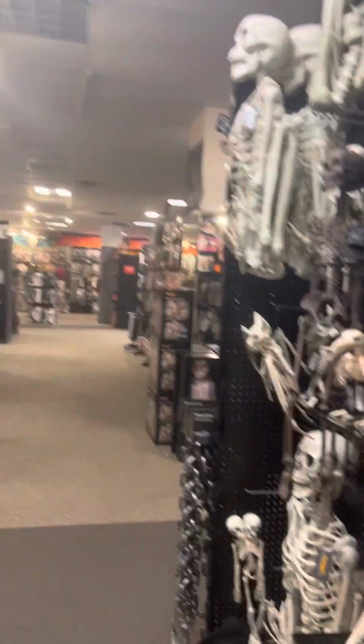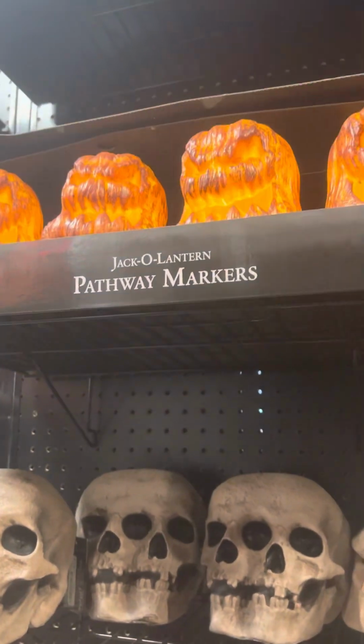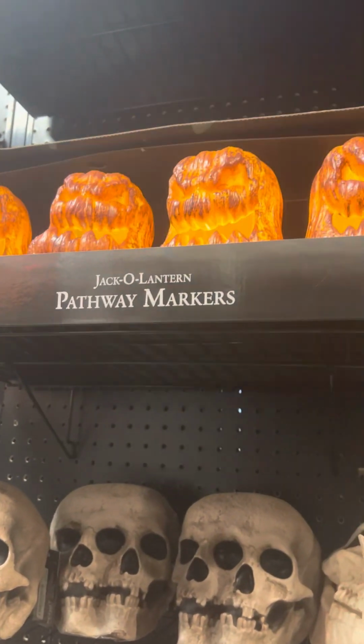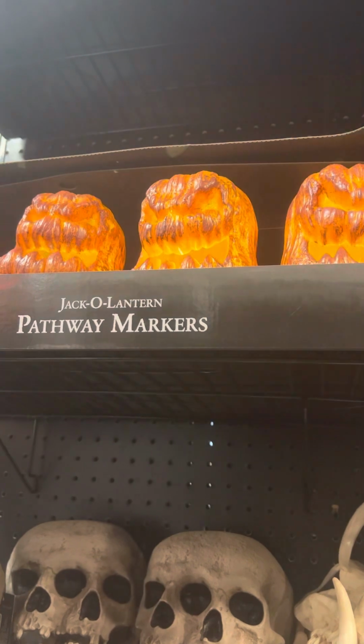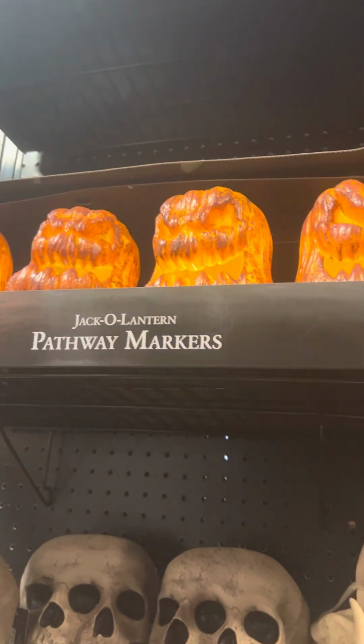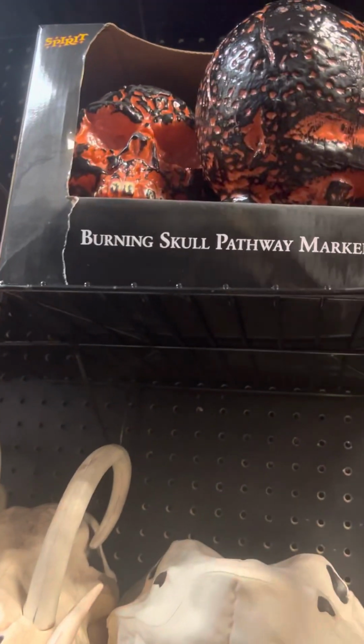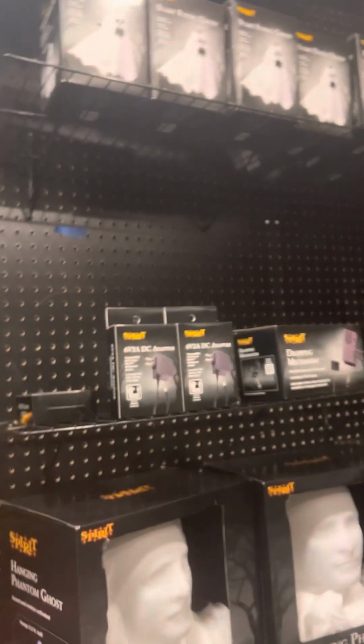All right, here's some bone stuff here. Here's Crack Skulls on Groundbreaker. Here's Jack-o'-lantern pathway markers right here. Pretty cool. There's Burning Skull pathway markers right here. Pretty cool. All right, so we got some 6-volt AC/DC adapters.